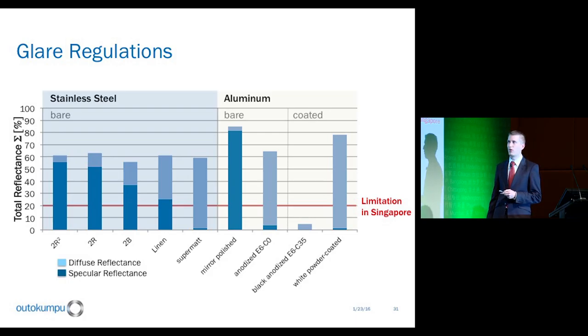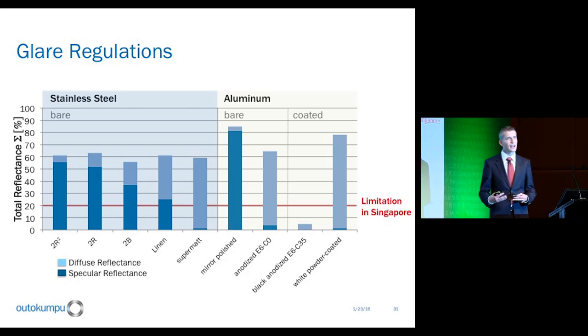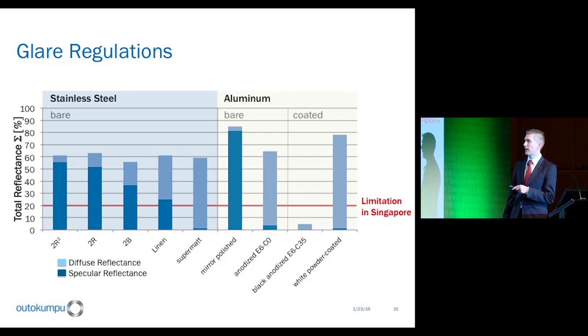we have a total reflectance of around 60%, which is actually quite natural for the material. And you can, for example, choose the 2R square. This is the glossiest surface we can provide. Of course, this has this very, very large amount of specular reflectance and this very, very small amount of diffuse reflection. And then the 2R, 2B, the linen.